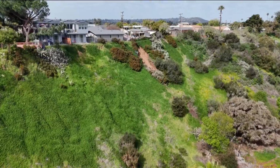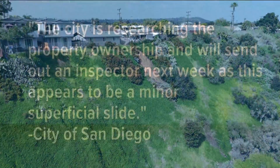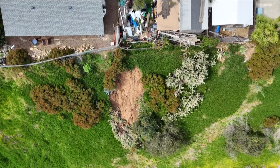Regarding this latest one, I reached out to the city of San Diego to report it. A spokesperson said, quote, "The city is researching the property ownership and will send out an inspector next week as this appears to be a minor superficial slide." Shannon Handy, CBS 8.